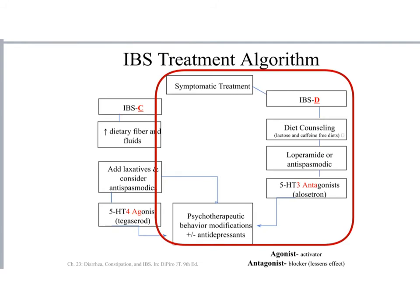Now let's transition to talking about the diarrhea prominent component of IBS. With these patients, we definitely want to talk about diet counseling, avoiding lactose in a lot of patients, caffeine-free diets. Caffeine can irritate the bowel and cause more diarrhea.